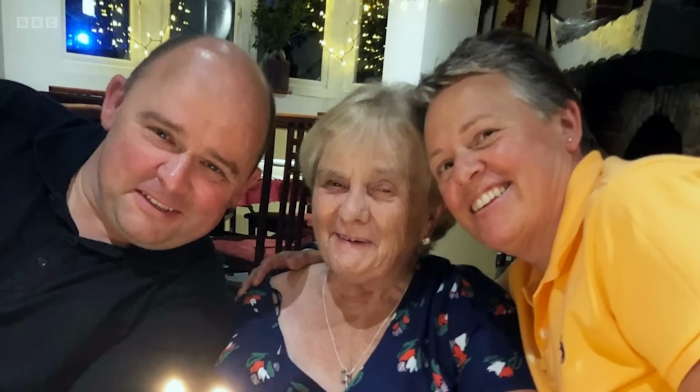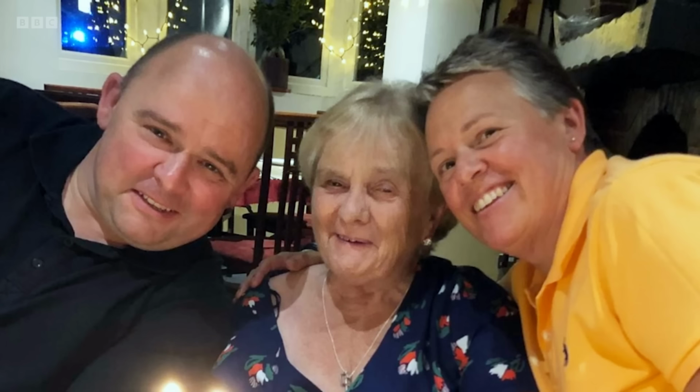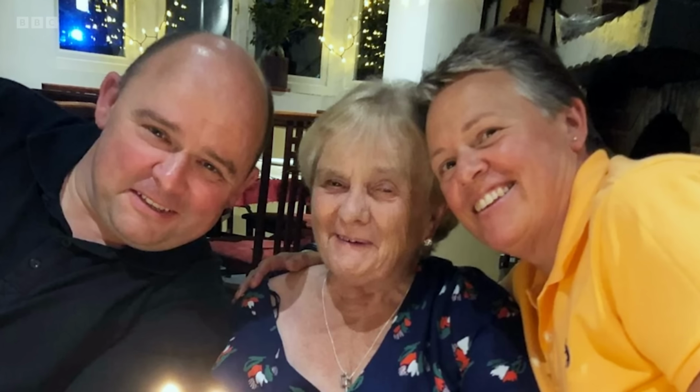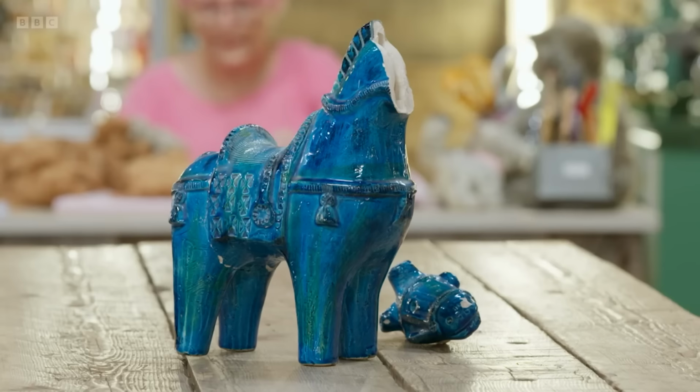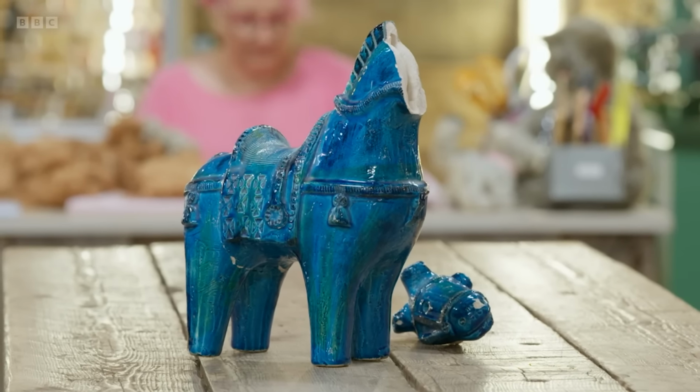She sounds wonderful. Yes, she was. She was the mainstay of the house. She was the rock. Very special bond there. Yeah, it was. We lost Mum in November 2020 due to COVID. I'm sorry. So that's why it really means more. So this horse brings back the happy memories. Yeah, good memories.